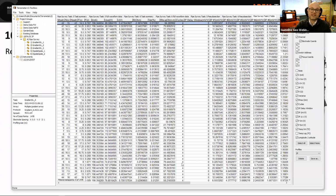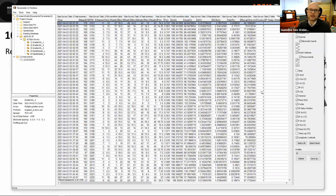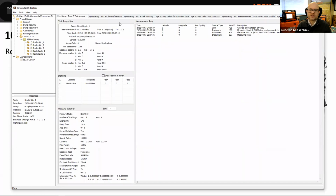So how many repetitions it's taken for each of these data points. And so I can compare how many times the instrument repeated the measurement for the 100% duty cycle and also for the 50% duty cycle. That will be recorded in this table, the number of cycles in there. And also in the summary, this is going to tell me how long the measurement took.